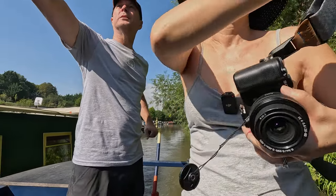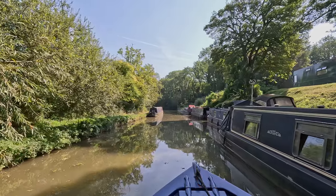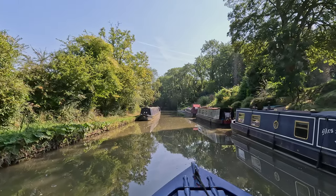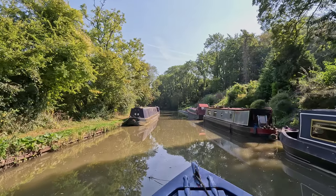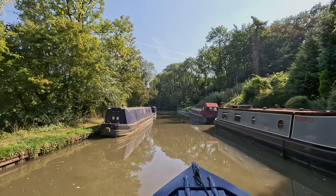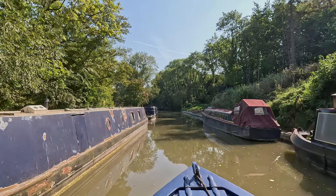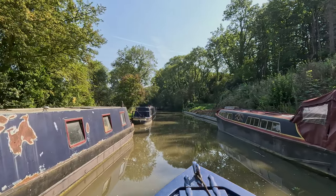Oh, you know what? This is where it turns into the arc of a tunnel of trees. Remember I read about that last night? Nice, we'll be in shade for a little bit. Look at this unusual narrowboat on the right. The hull seems to swell up as it gets closer to the bow, consuming the cabin.